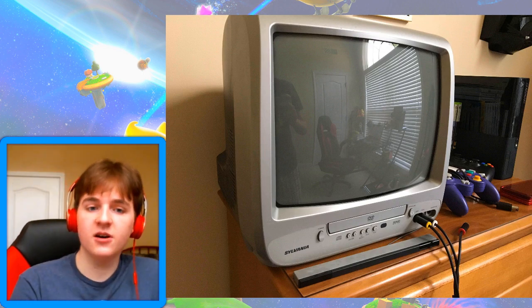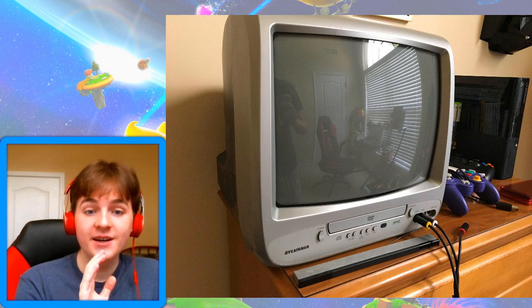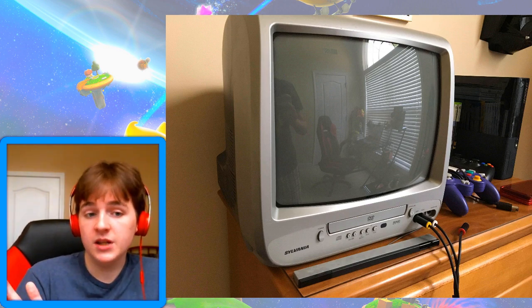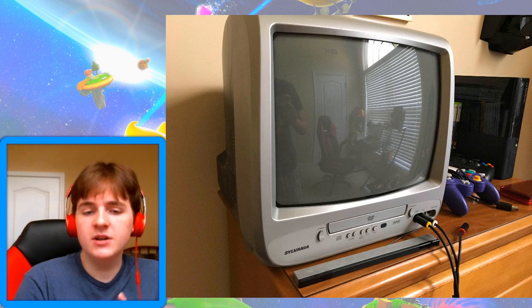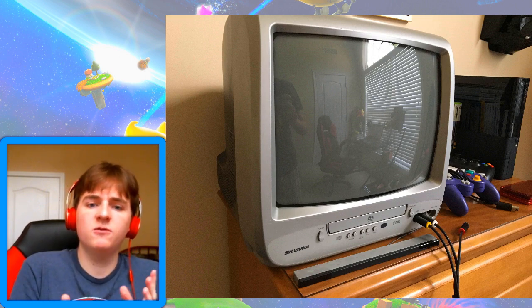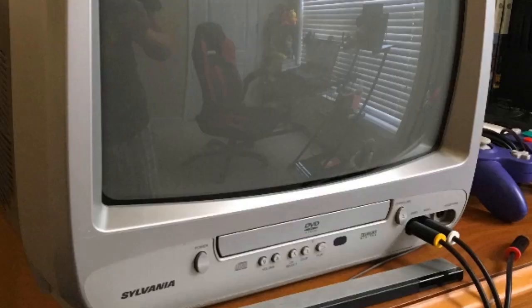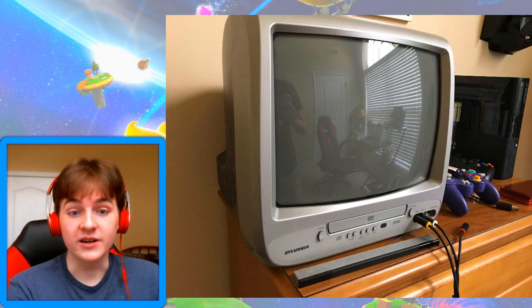So let's get started. The first thing that we have here is a CRT TV. Now I wanted to get one of these for the room here because I wanted to have a vintage TV to play retro games on, just to feel a bit more authentic. And this TV does the job perfectly. It has a really nice quality picture. It has a DVD player built in, which is a really nice feature.